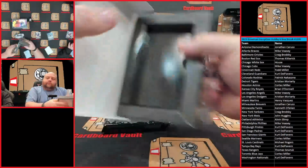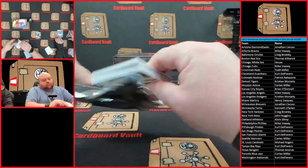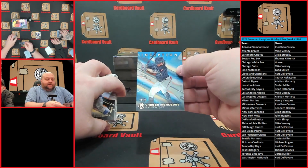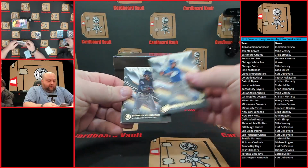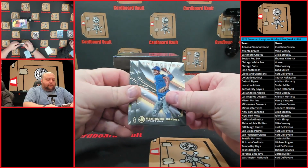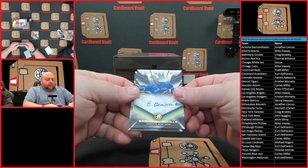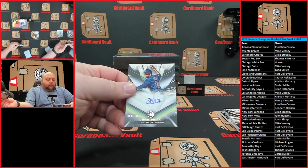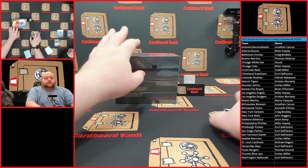Let's keep it up, huh? Empty box. Off the back, Yasser Mercedes for the Twins. 34 out of 99. Ludwig Espinosa. Jason Curio. Dernish Valdez. Anthony Gutierrez. How about a little Emmanuel Bonilla, 116 out of 200 for the Blue Jays. And a Juan Brito, 304 out of 399 for the Guardians.